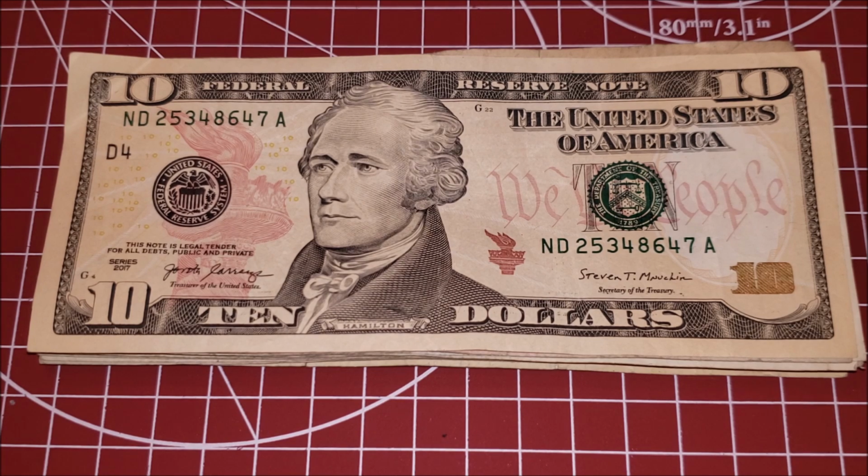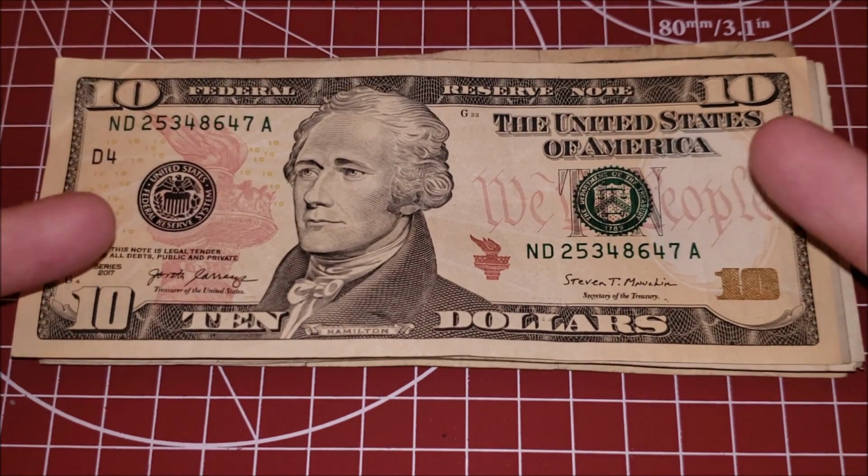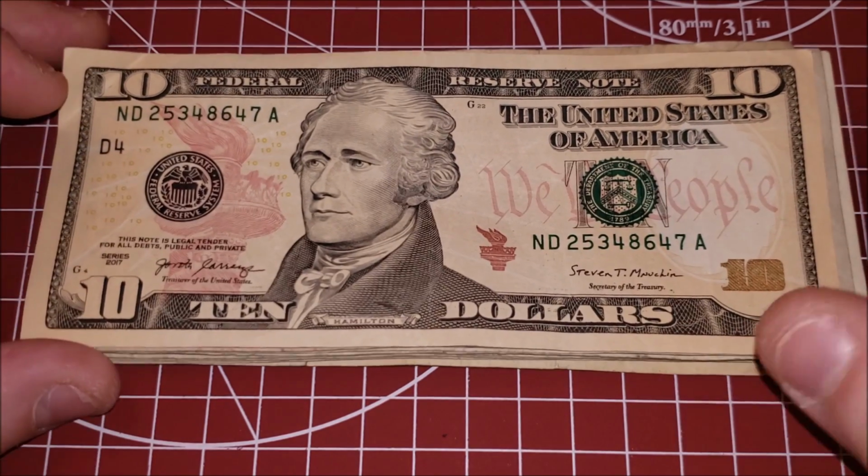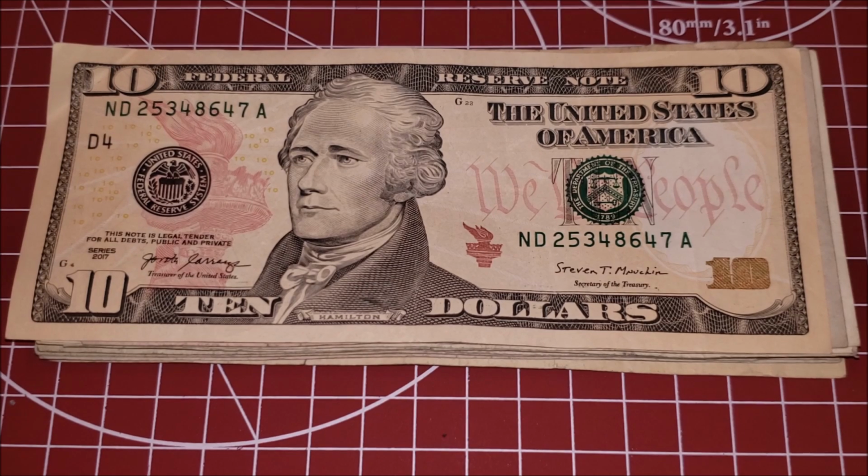This one, unfortunately, is not one. But nevertheless, still a really good looking note. A little bit of damage in the upper left corner. I like to also look at the seals and the serial numbers, see if there's anything misprinted in them, like shifts or ink smears, stuff like that.